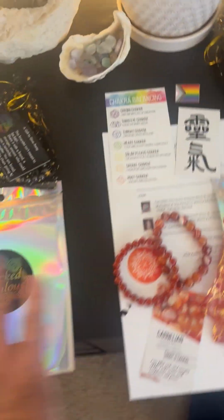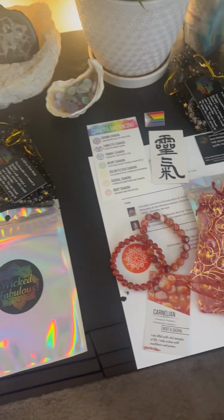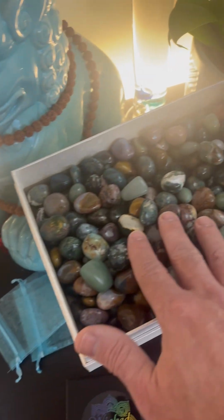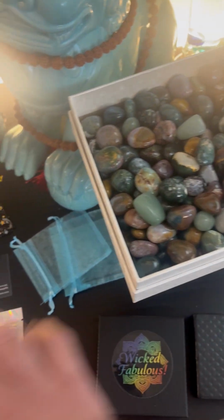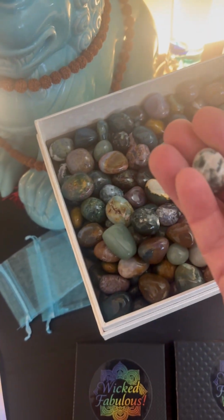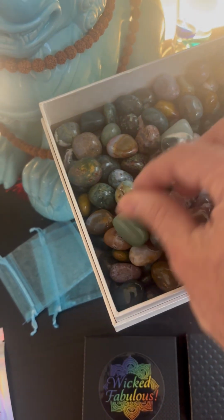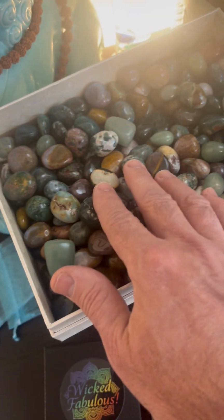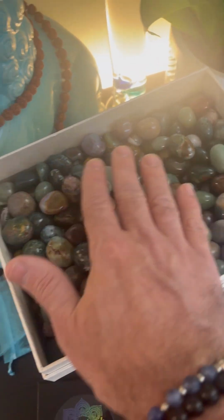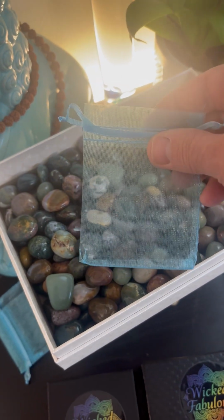Also for these 2 orders here, since they were over $25, I don't normally share this, but these are all Reiki infused natural stones, and each of these 2 orders here are going to get whatever 2 natural stones I'm drawn to for that particular person. So it has everything in here. We have jade and rose quartz and moss agate and a lot of beautiful natural stones. And 2 of those stones per each person will go in this cute little bag. So I just wanted to share that as well.